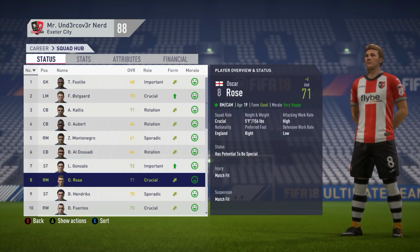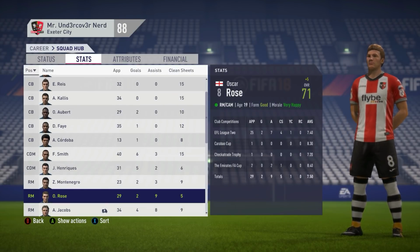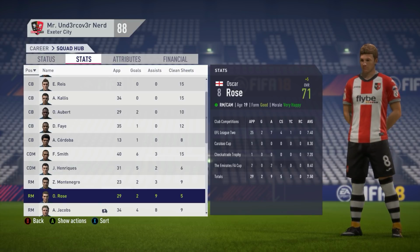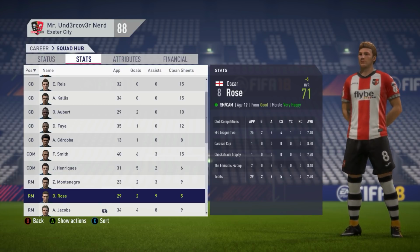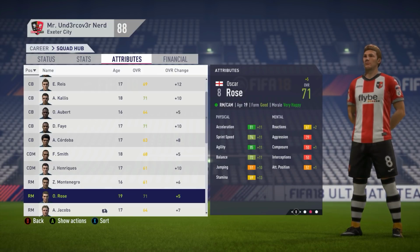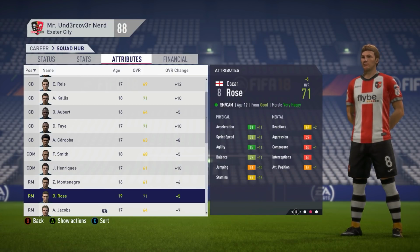I think we all know that he probably could have had a better season, but it was that injury situation that hampered him. And you can see it from the appearances. 29, he got a 7.5 average rating, which is fantastic, but he would have been playing a lot more games, that's for sure. Having a look at his stats and how they finished, and of course we know why his physical stats are so high there, because we used Frank.